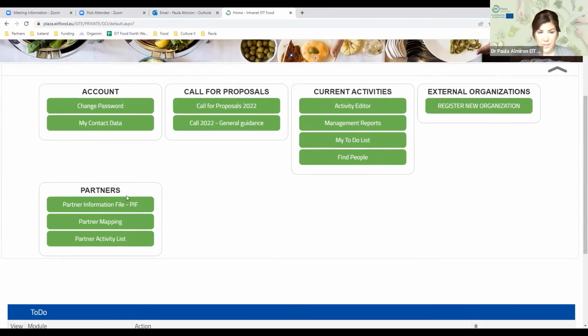In this part, partners, you can find the profile of each of the members of our organizations. We are asking at the moment to add the associate members from the old partnership model. So perhaps if you are an associate member, you may not see yourself there, but we are working on that. You have here the partner mapping. This is a piece that we developed with a colleague, and it just tells you which are the challenges and which are the areas of expertise of the different partners.